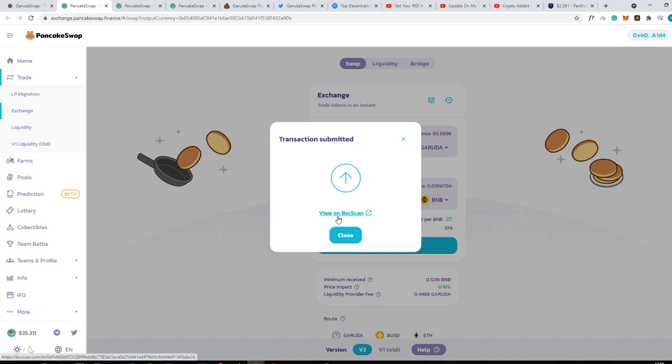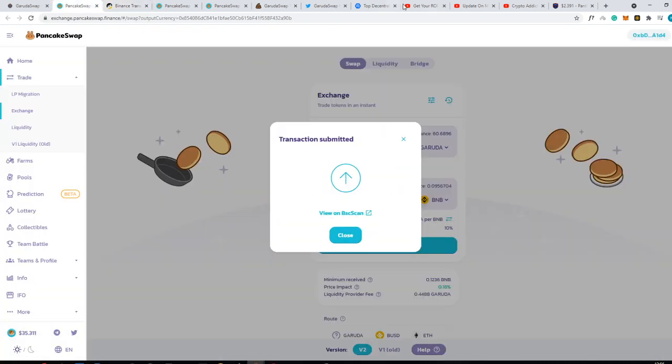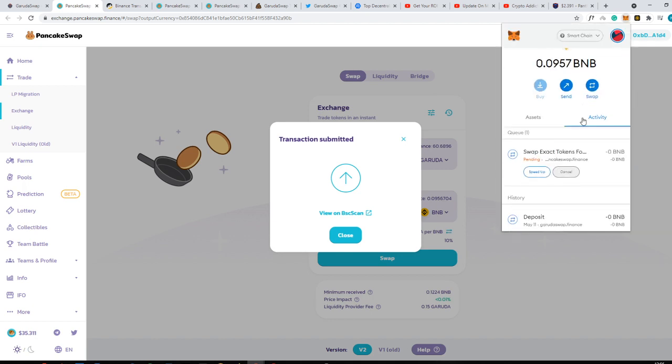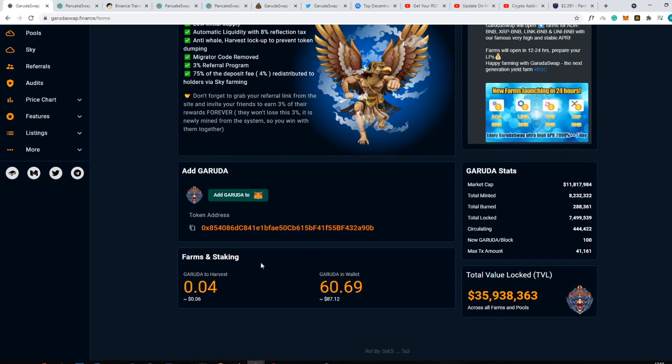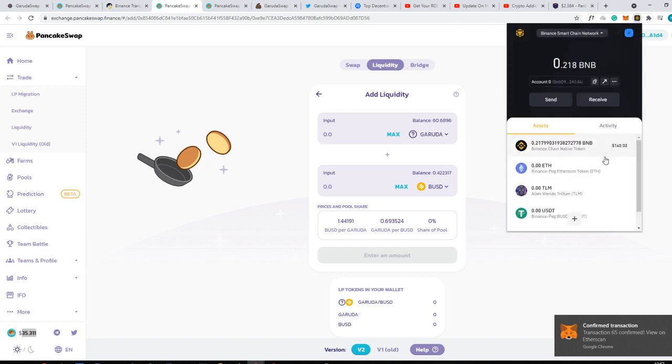Okay, as you can see here in BSC scan, I'm just going to refresh this one. I think it is here in my Pancakeswap, swap exact tokens for BNB. So as you can see here, I'm recording it live. I'm getting my money here. I got, actually, this is a pure $100 per day. So this is my third time of recording it, and I receive it into my BNB.